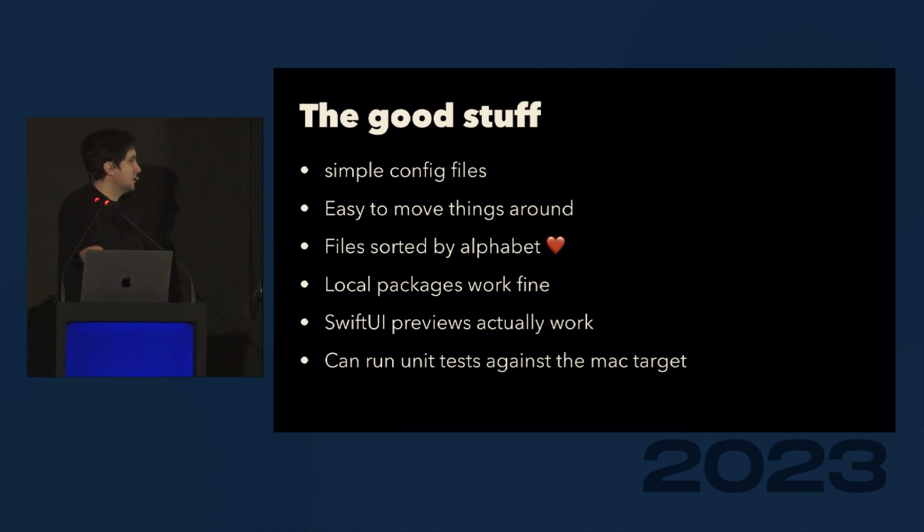It all works. One thing I really loved, and I hated when we had everything inside of basically Xcode projects, was that when you add a new file, those files would not be sorted in alphabetical order when I'm looking for something, or you would always need to right-click and do sort. This does it automatically. We use a lot of local packages. Our repo is basically a monorepo, so all packages are local packages.